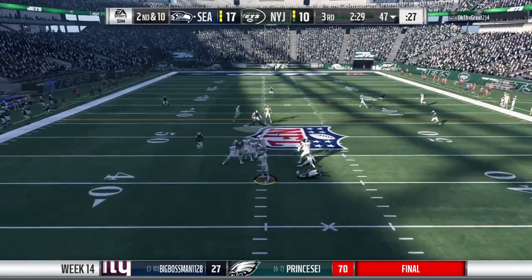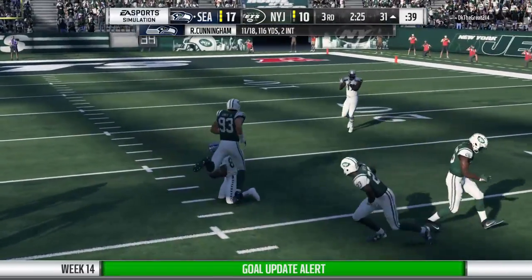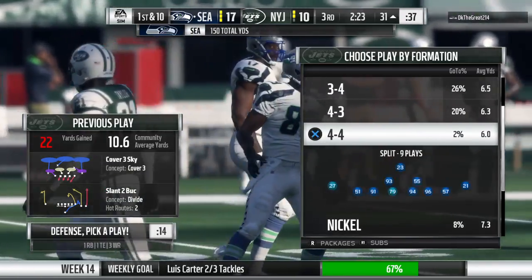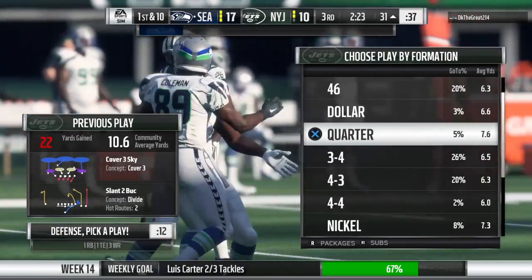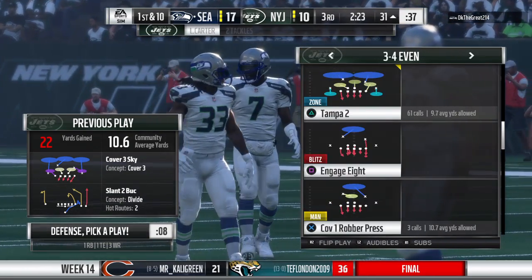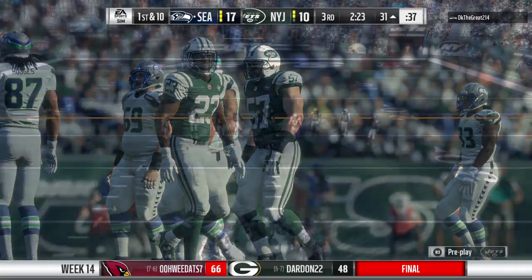And 2nd and 10, he'll look to throw again. Over the middle, the catch by Coleman. A good pickup there, a 22. And defensively, they were in zone coverage there. Do you have to be a little careful, when you're losing and playing against a good quarterback like he is, to not play too much zone? Yeah, you have to be careful about how much time you're giving up.